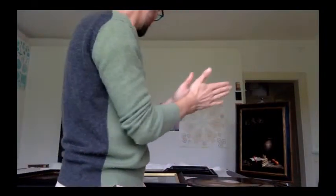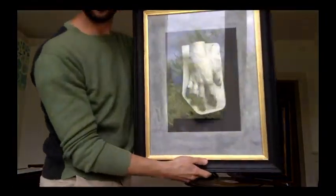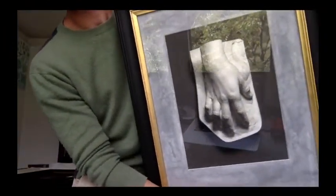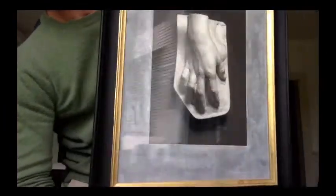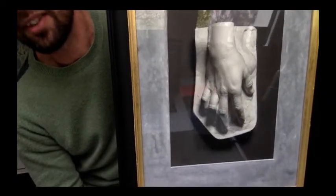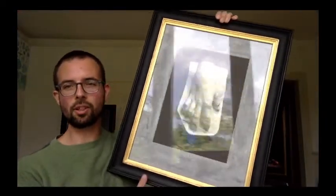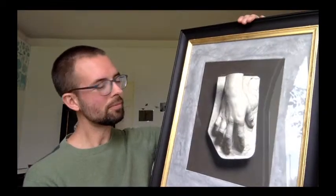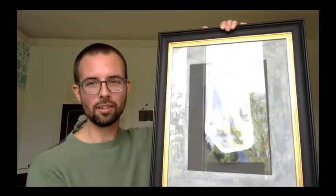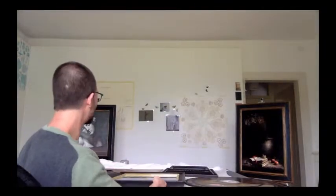So we have, let's start with the hand. This is rumored to be Leonardo da Vinci's hand. Nobody knows for sure. And this is a charcoal drawing. There's a perfect glare right now on it from the window in front of me. This is probably the drawing that I'm most proud of in the sense of creating a sense of realism and form. When it hangs on the wall in the right lighting, it really feels like a sculpture that you can touch.